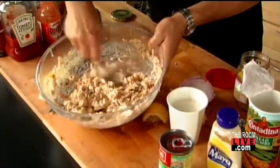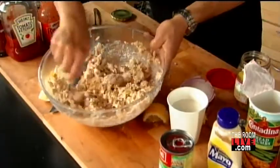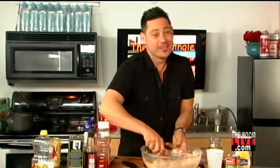So look at that coming together. Lily, does that still look gross? Ask Mom, is she watching? I'll ask her. From here, it looks like tuna salad. Yeah, that's pretty much what it is.